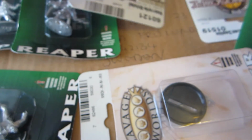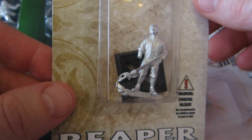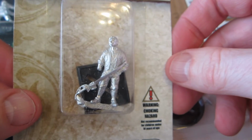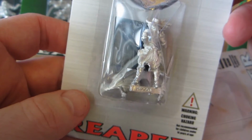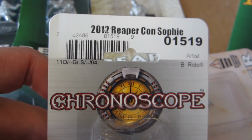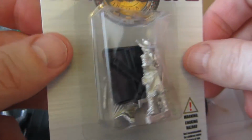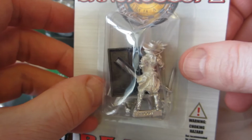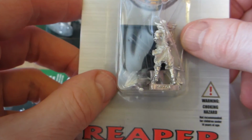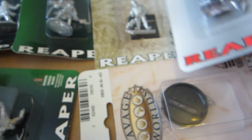The thing these have in common, when I look for fantasy-themed pirate minis, is that I try to find ones that don't have guns, because I don't want gunpowder in my fantasy. So I try to find ones that are just armed with ordinary swords and stuff. This is maybe an exception. Well, not that she has a gun. This is a special edition 2012 ReaperCon Sophie, which is a succubus pirate. But that's okay. You can have a magical pirate in a fantasy campaign, just as long as you don't have guns. That's my opinion anyway.